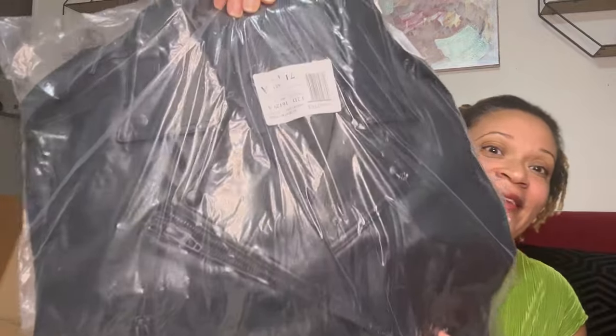But I got this crop. Let's get it out of the bag, y'all. Okay, am I just gonna tear the bag viciously? I didn't want to. I'm going to reuse the bag for today, because I'll put it back in the bag until I decide to wear it. But I'm sure I'll be wearing this soon.